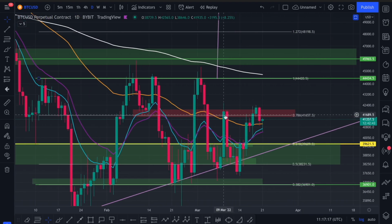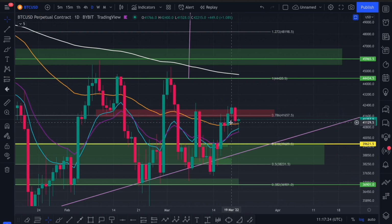Of course, we're just waiting for this smaller double bottom to play out, break this neckline, and we do validate that once again. It's just for the moment, we're coming back for the EMAs, hopefully for this bullish continuation.